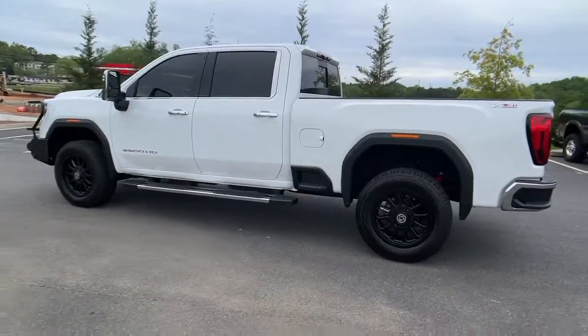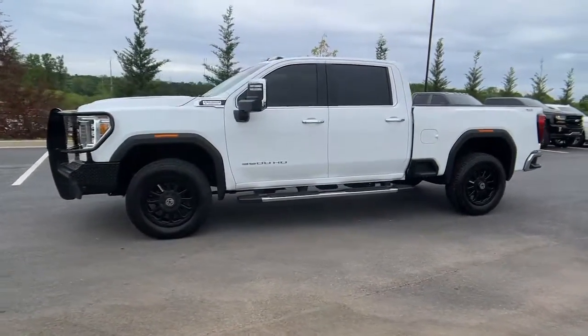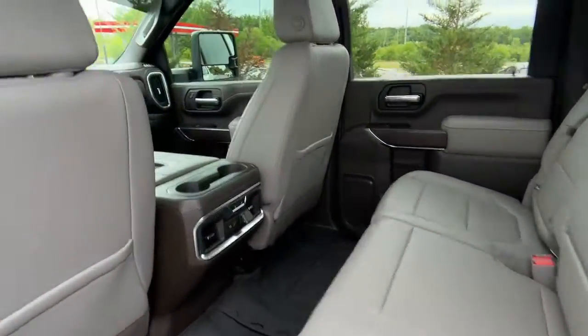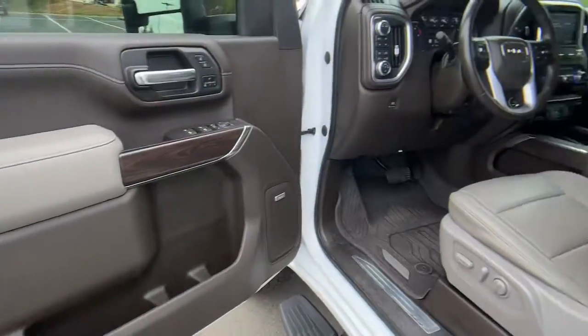These are just some of the great options this vehicle comes with: heated steering wheel, wireless charging station, keyless entry, navigation system, four-wheel drive, satellite radio, power passenger seat, heated mirrors, fog lamps, remote engine start.